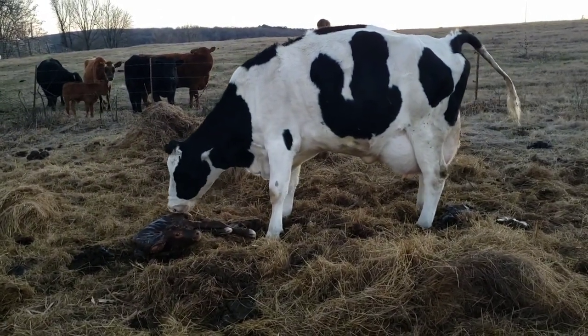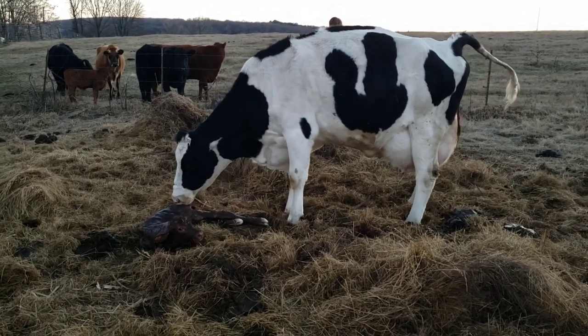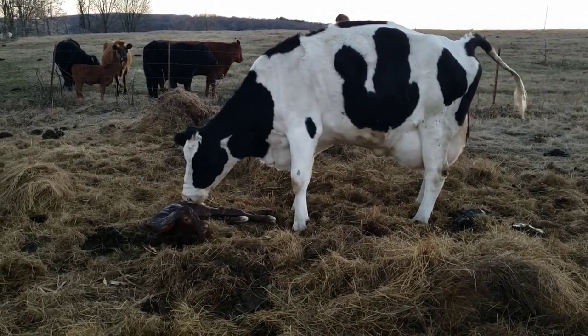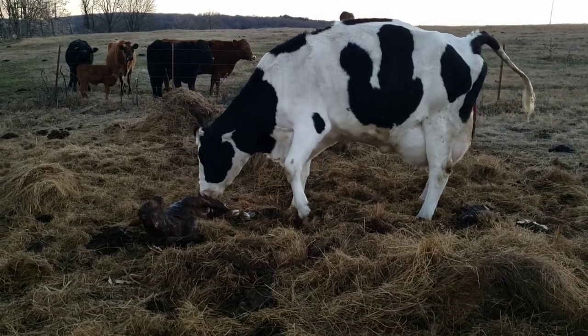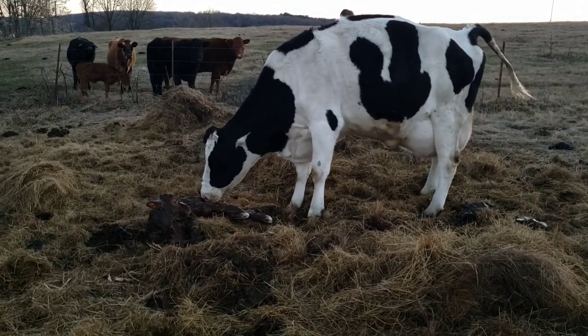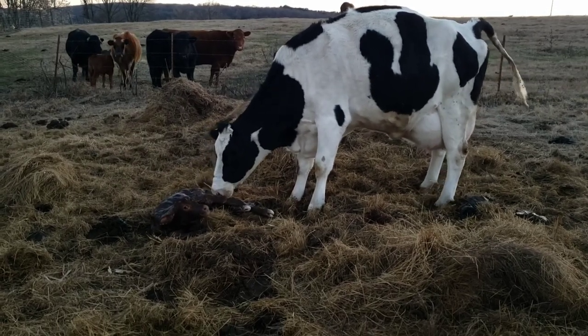But that is one huge udder. All right. This is so wonderful. Hey, you best not be thirsty, by the way. We'll definitely double check. But she's got some pretty coloring. Hopefully it's a girl.